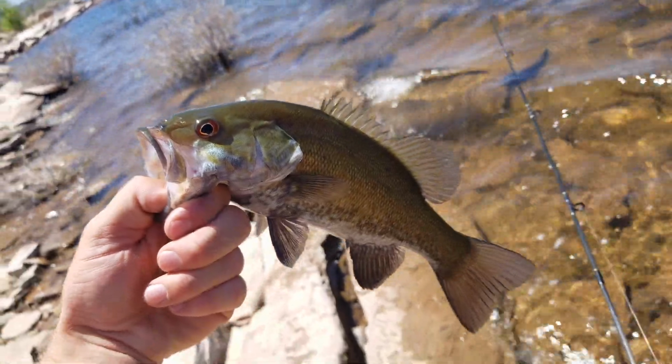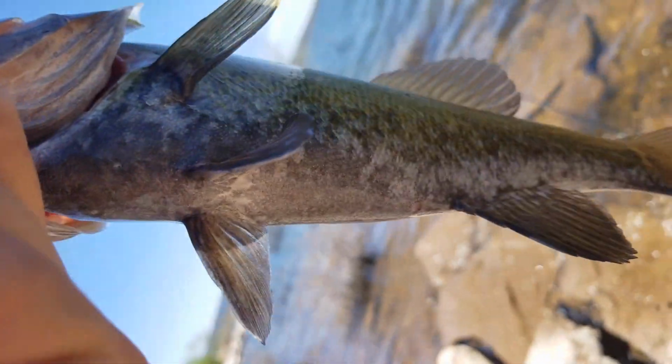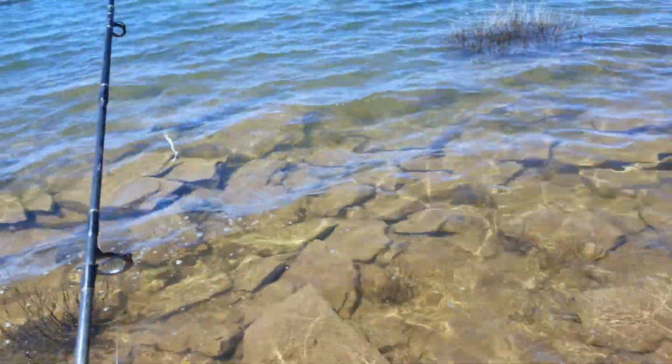Four or five casts after that last big one, and this one, it's a real dark belly. He's been hanging out at the bottom. But yeah, he's a good one. Real pretty. But I'll let him go. There he goes.